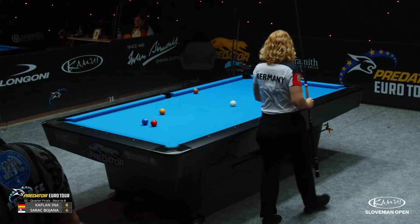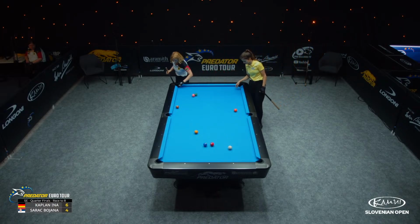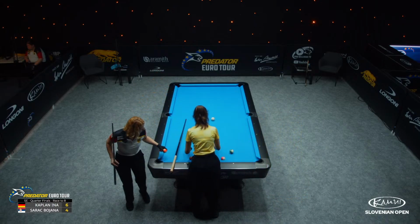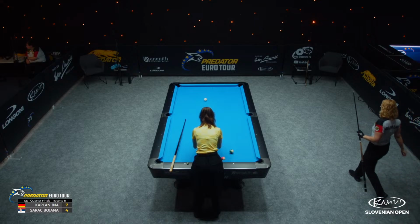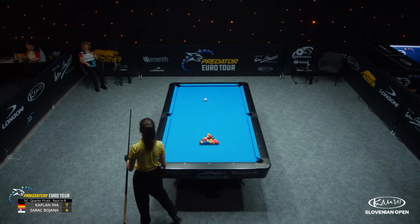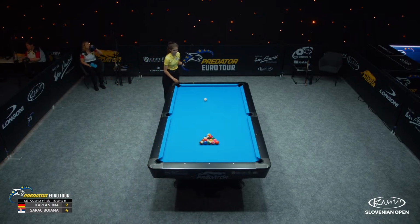Yeah, nicely done. Unfortunately for Bojana, she made a tactical decision by going for the second ball break, and the layout was far from easy, but Ina so far has been relentless. Puts herself on the hill, 7-4 up for the German, and safe to say she will get several opportunities, I should say rather, to close out this match, as Bojana is ready to break.